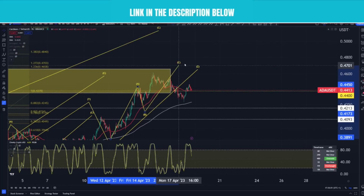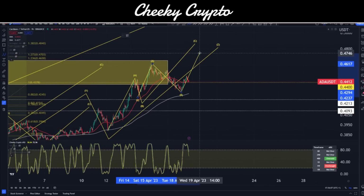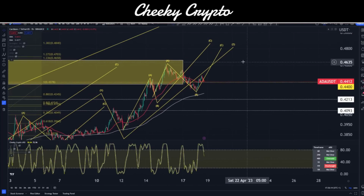And it could be that what's going on here is we're going to get a slight overextension within this last little area, and we can look at it like this with an A, B, C structure, just doing this, taking us out towards 48 cent, potentially pushing a little bit higher than that.